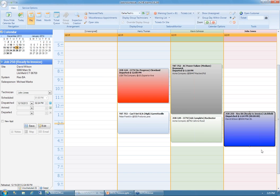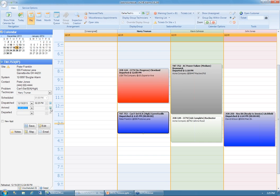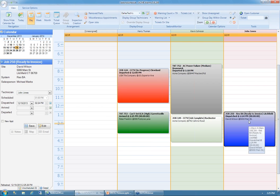Okay, so I'm going to go back to my day view and just look at today's appointments. And if we were ready to dispatch this technician now, and again, if the technician was carrying the field service unit, and they press dispatch, right now, if you were on this board and you click dispatch, you will see that ticket turn blue. And it's going to tell you that it's been dispatched at 2:24 p.m.